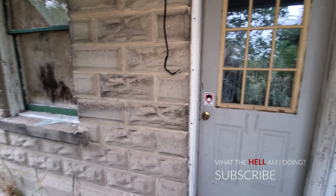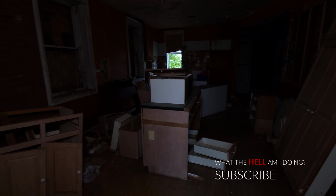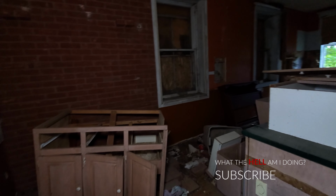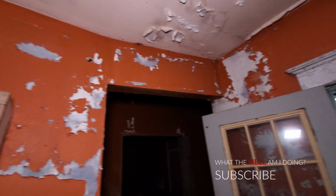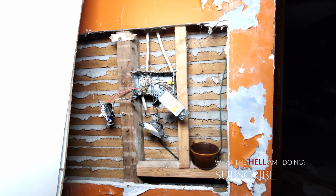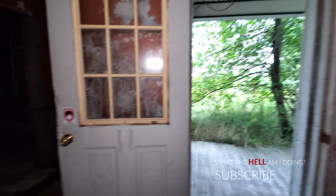All right, so we got this big door here. Let's board it up at the front. Very cool stonework. Okay, let's go in. And right away, we go in, we get into a kitchen. And it's interesting. If you look at the walls, we got some interesting colors. Orange, of course. And yes, this place is old. Look at those plaster walls. They left the price tags on all the light switches. So at some point, somebody tried to renovate.